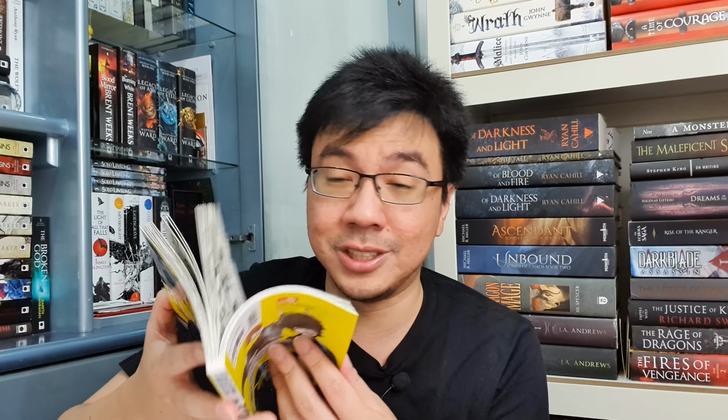I have actually read the digital edition in English, but because I love this manga so much, I want to own a physical edition as well. I thought I might as well buy the Indonesian edition because it is so much cheaper than the English edition. This is one of my favorite ongoing manga series right now.